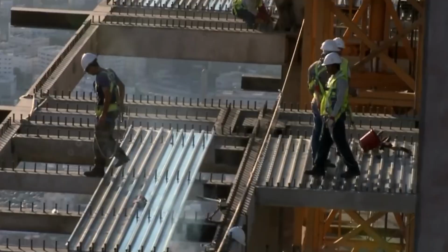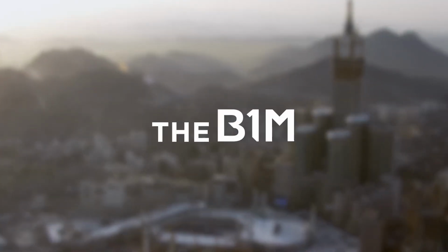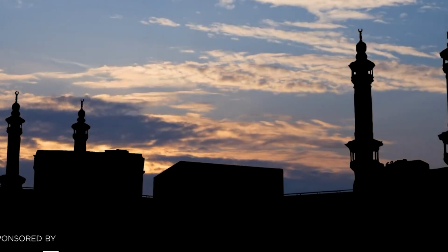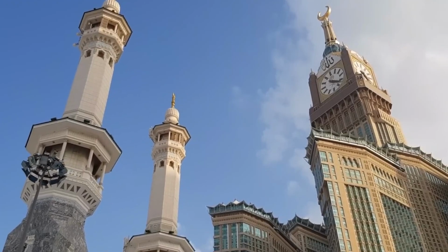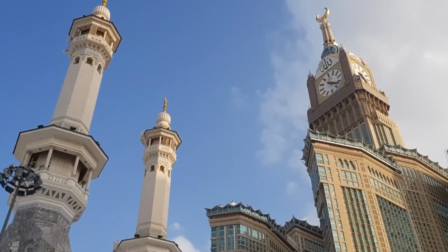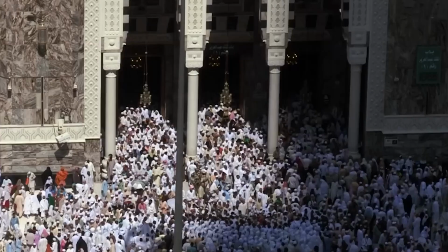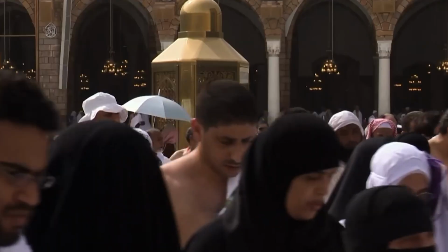There were even cases of European workers, Germans, Poles, and others who converted to Islam solely to be part of the project. This wasn't just a logistical challenge. It turned the entire construction into something even bigger than engineering. It became a spiritual mission where faith and engineering walked hand in hand, every step of the way toward the sky.